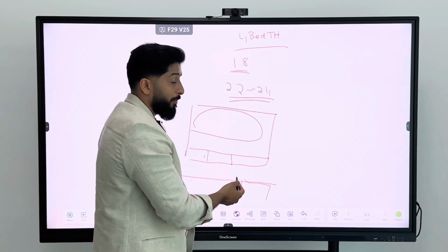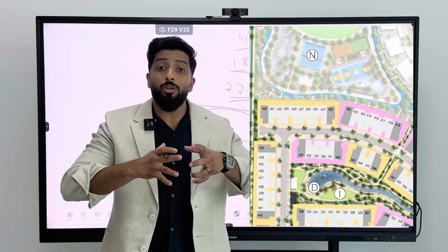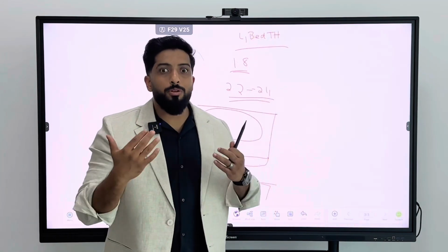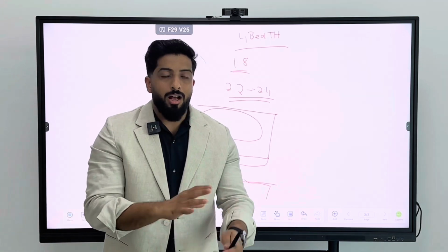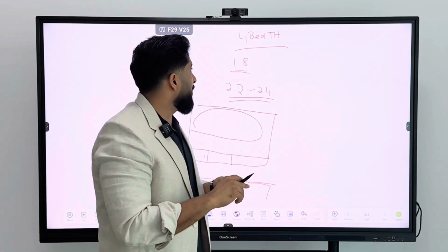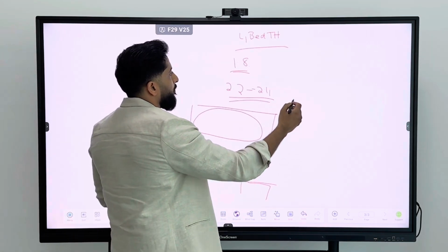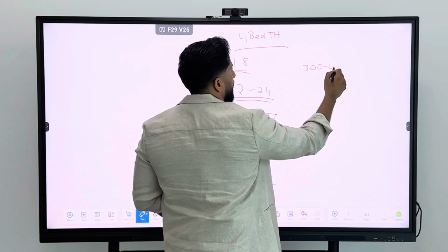But I want to pick up the single row houses, the corner 4 bedrooms. I want to really choose. I don't want a back to back. I don't want to be looking into somebody else's garden, right? I want to pick up the right one. Now, if you look at it, what is the difference between 1.8 and 2.2? Around 300 to 400,000, correct?